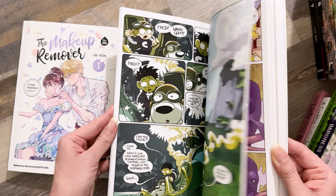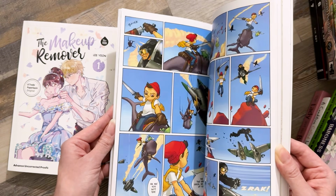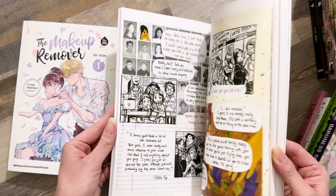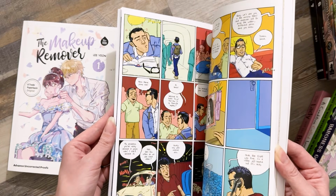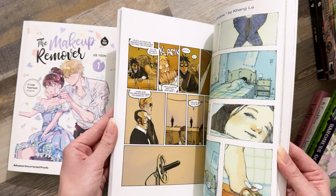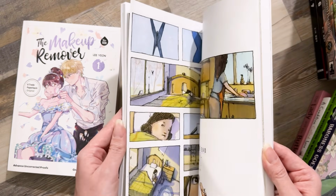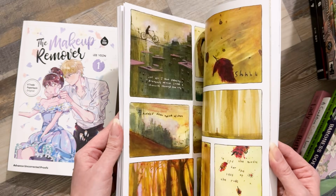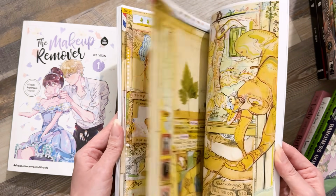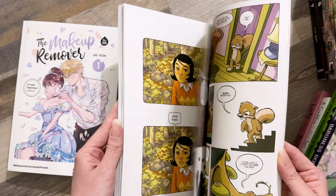So aviation, there are some that are just about birds flying, kites flying. So I thought this was a nice collection to showcase different artists, and every story is very different, a very different tone with the storytelling and the art style. But I enjoyed my read through of it.